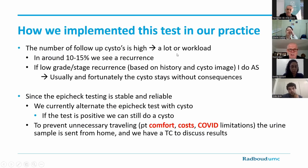So the number of follow-up cystos is high. It's a lot of workload. Like I told you, around 10 to 15% has a recurrence. So if there is a low-grade recurrence based on histo and on history and cysto image, I even do active surveillance, which means that usually, unfortunately, these cystos stay without consequences. So we do a lot of cystoscopies in vain.